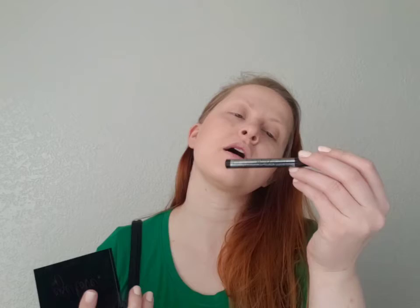Okay, I have an ink liner. It's like a liner pen. This stuff is awesome. It's not waterproof, but it lasts a very long time. I've worn it for more than 48 hours before. Glides on really, really well. And I just got it all over my hand because I'm awesome.